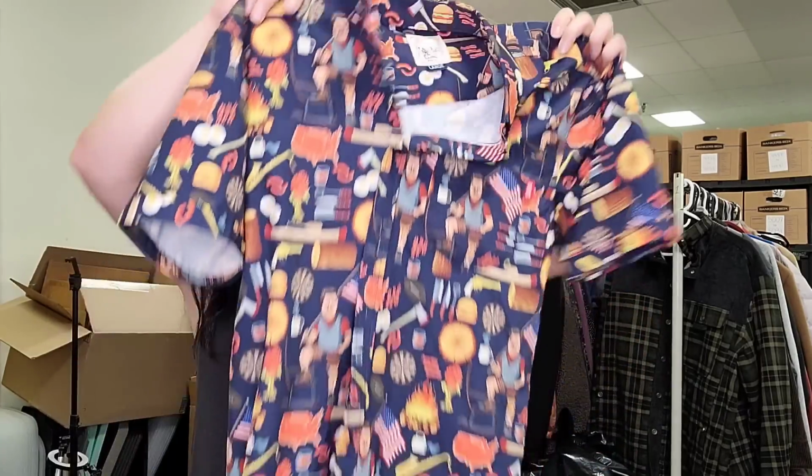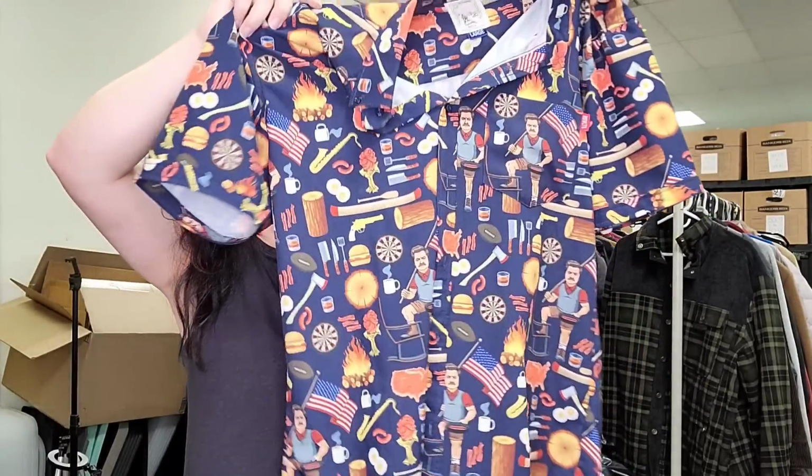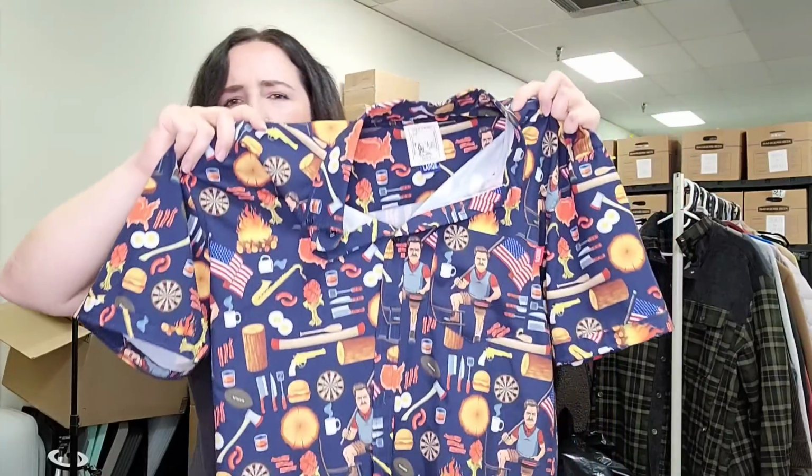I will be the only size large, which is why I got it. But even without that, these did have a decent sell-through rate. And some of the ones I saw that sold went for like $40. I'm probably going to list mine for $40 because, like I said, I will be the only size large.